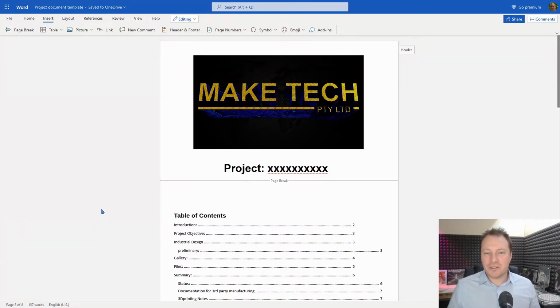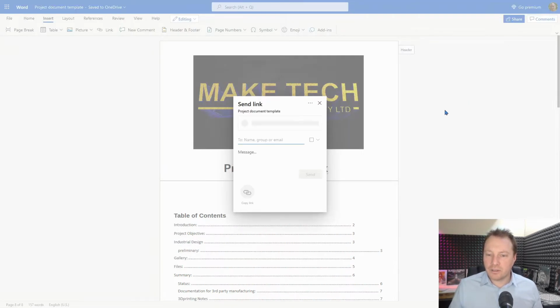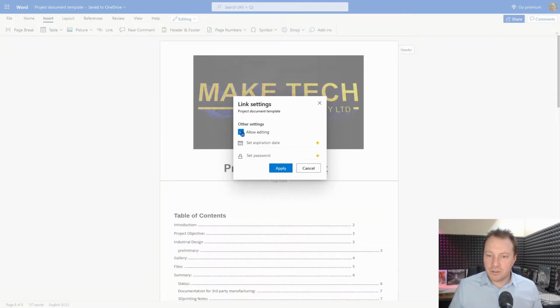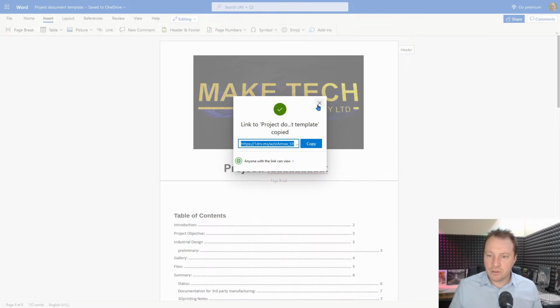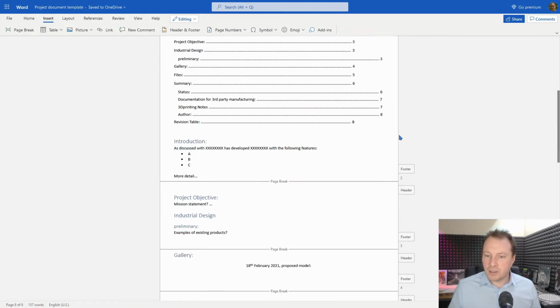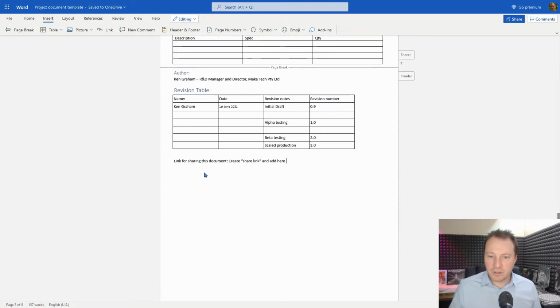With any shared cloud-based documentation, what I like to do is have a link in the document that is the share link. So this one's uneditable, that's okay. And now we'll go down to the bottom here. I've got a link for sharing the document, create share link, add here. So we'll add that there.